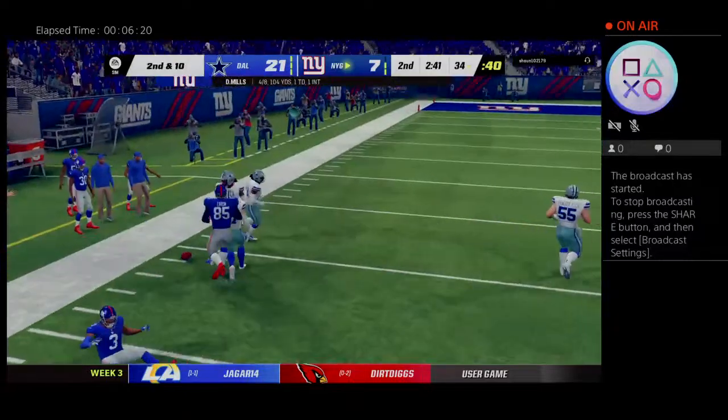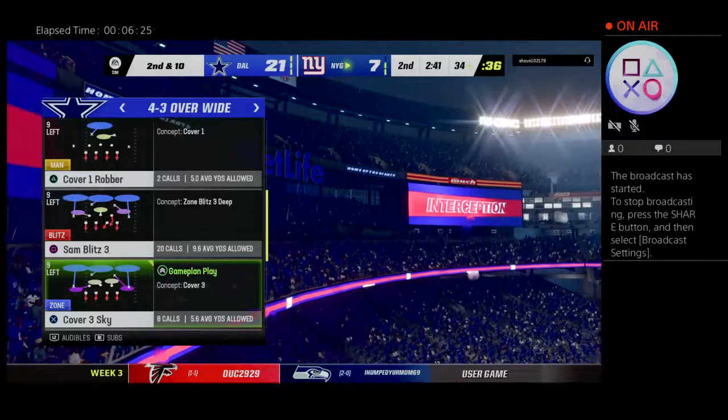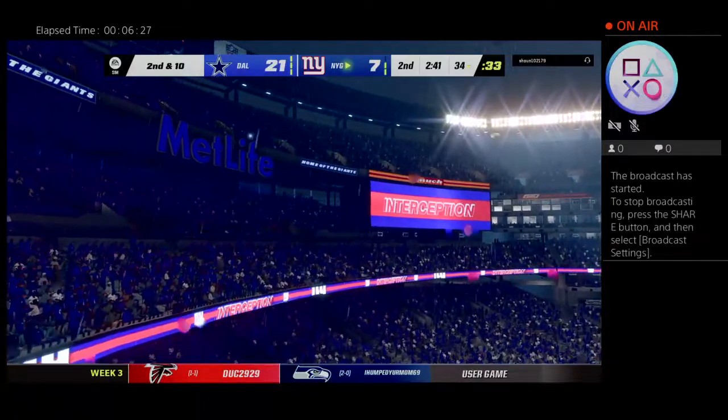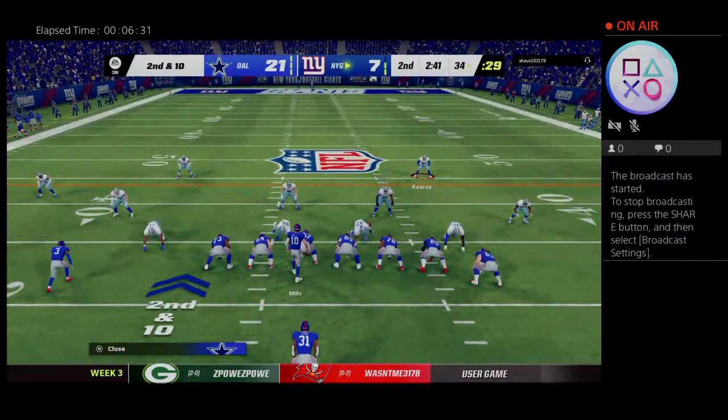And the first play of the drive there is incomplete. Some of the fans here don't seem too happy about what we've seen in this first half. No, not at all, and I understand why. They look lethargic, out of sync, and it shows on the scoreboard.